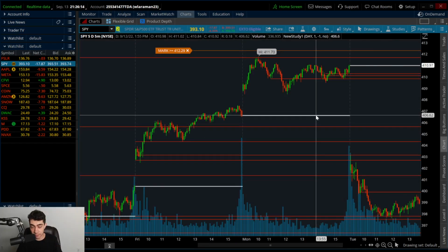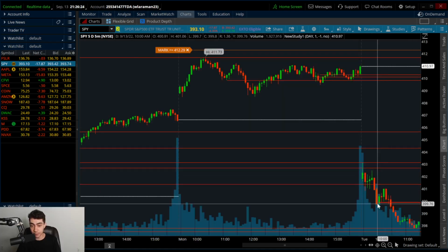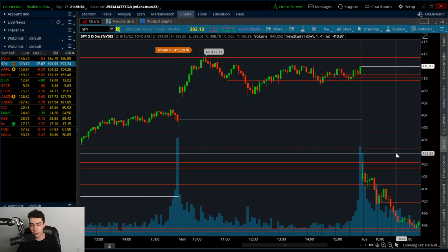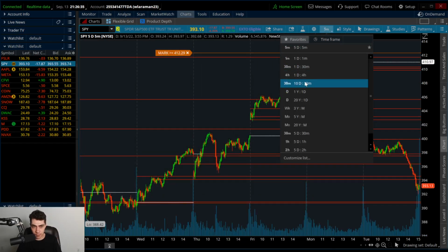And there was a gap to fill at $406.60 in the pre-market. It reacted as a resistance level. And then you could see the next gap that was waiting to fill below was at $400.38. And once SPY filled that gap at $400.38, it cracked, reacted as a resistance level, and continued to sell off overall in terms of a bearish trend to then fill the next gap.